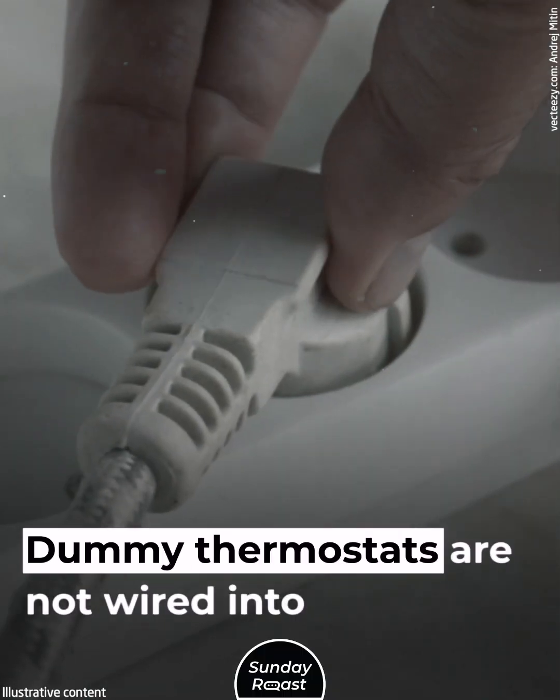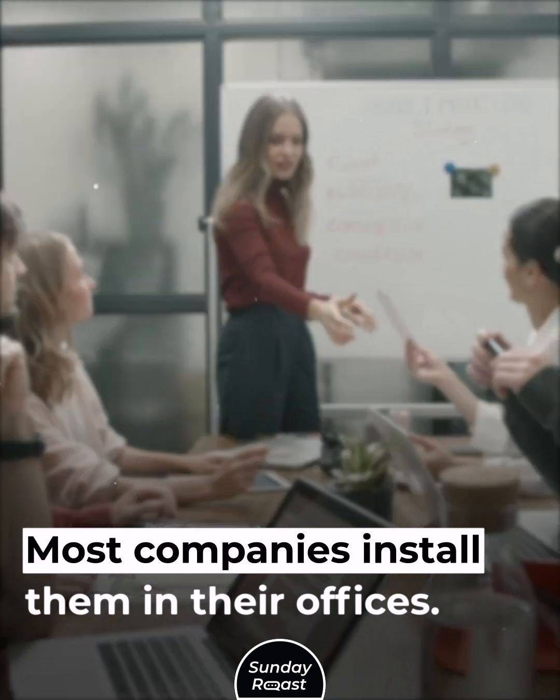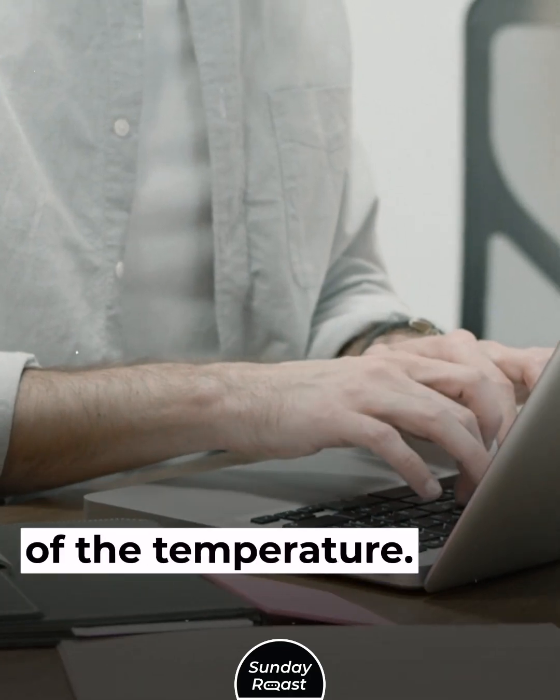Dummy thermostats are not wired into the system at all. Most companies install them in their offices. They give workers the illusion of control. It can affect their perception of the temperature.